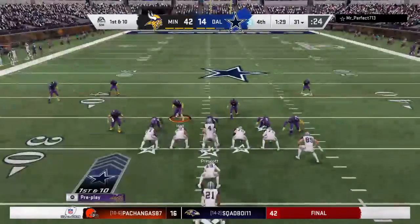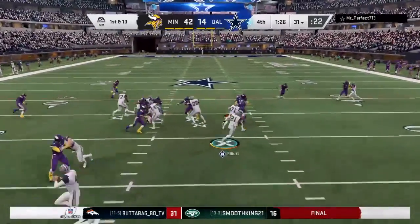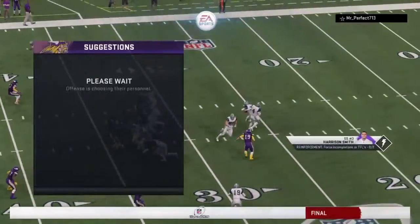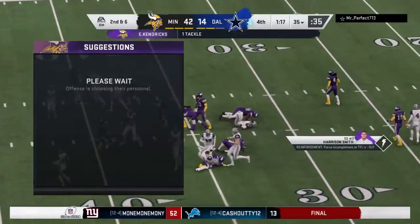But some teams like to do something at the end to feel a little bit better as they continue to move forward. Yeah, probably just want to put this one behind them. First down run with Elliott going to go for about 4. Second and 6 coming up. Tackle made by Eric Kendricks.